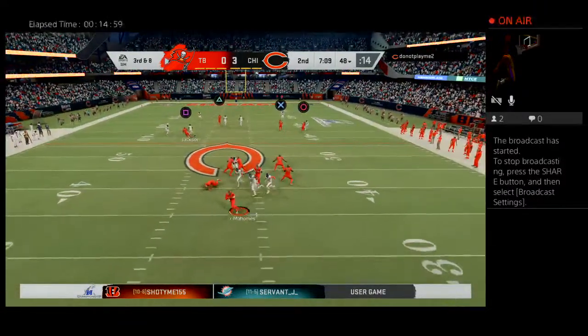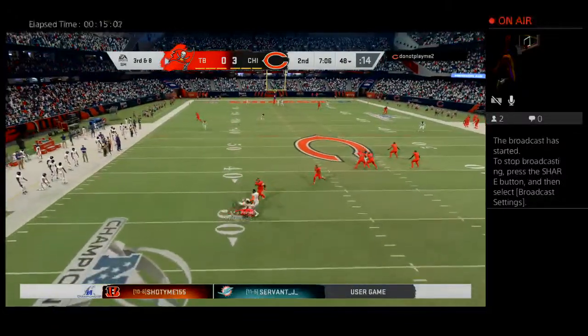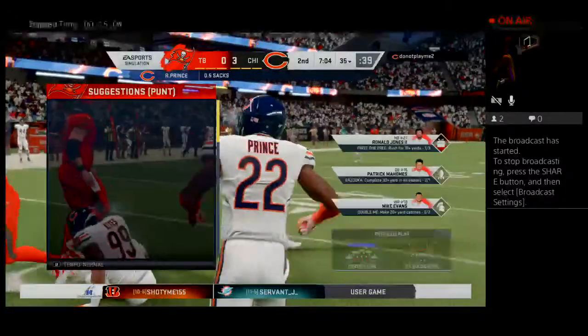Mahomes now to throw. Buying time to his one. And a big loss here as he's taken down.